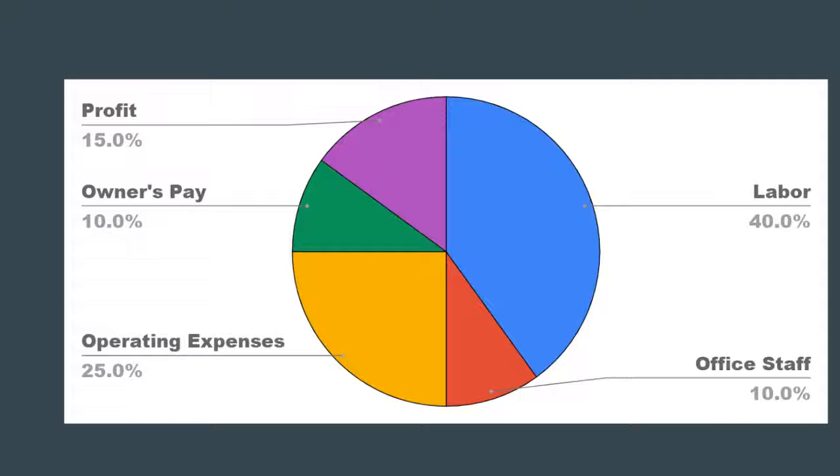Last thing is going to be profit. Profit is the most important thing for a company to have. Why? Profit measures the health of the company. Without profit, the company is at risk if they have some type of financial problems.